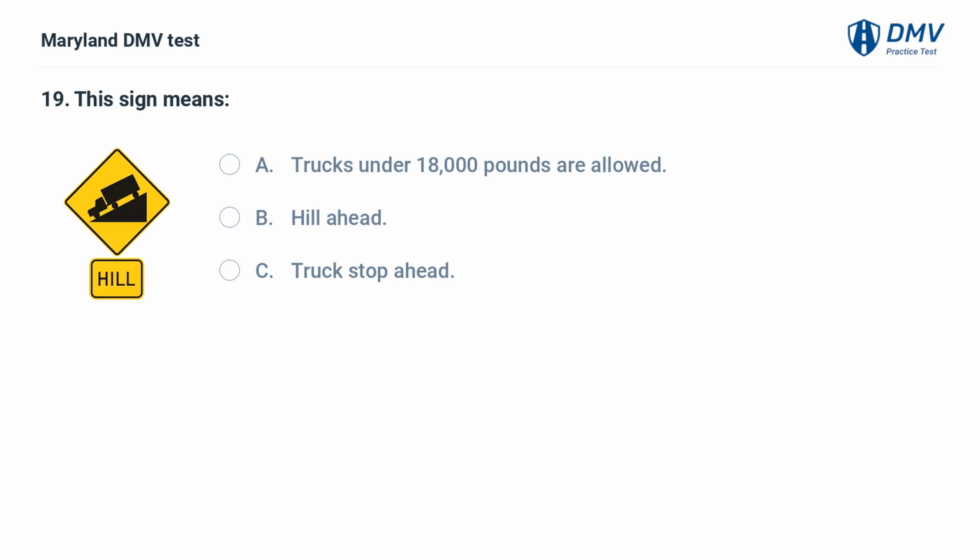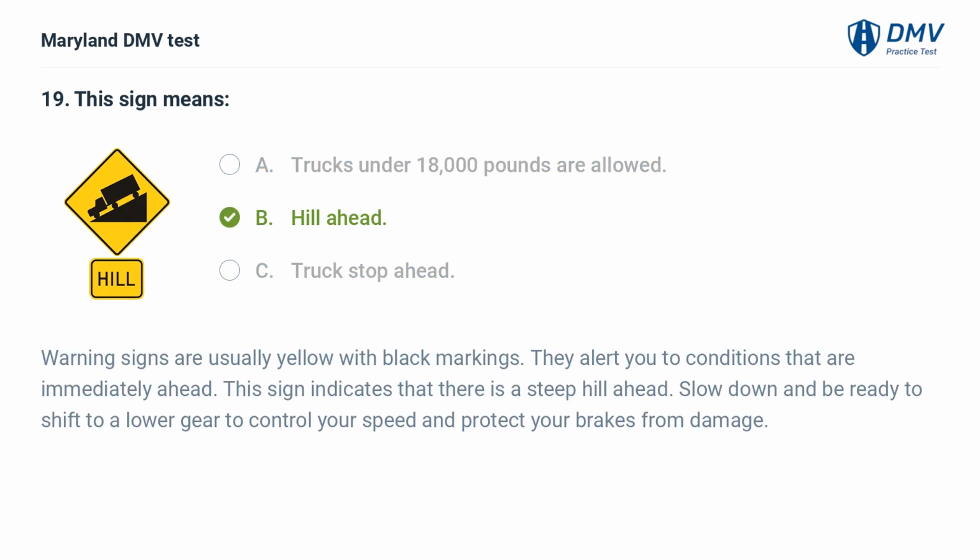This sign means A. trucks under 18,000 pounds are allowed. B. hill ahead. C. truck stop ahead. B. hill ahead.